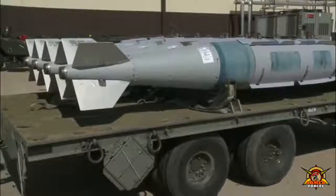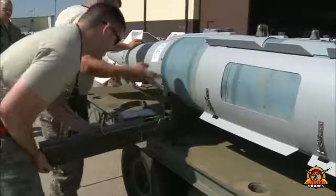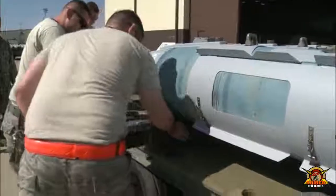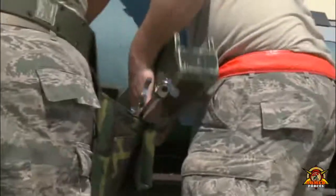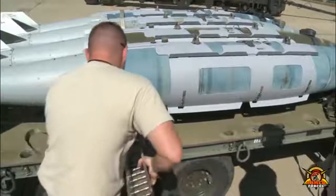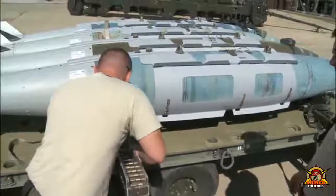Drawing things on here, just so you know what's going on. And this one doesn't even go on. It's too difficult. See, this one doesn't even want to put you on. Right. What about the front one? That one's fine.